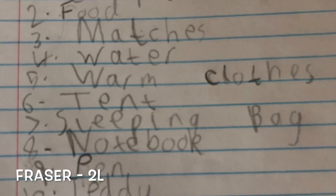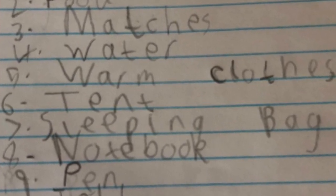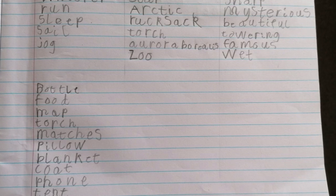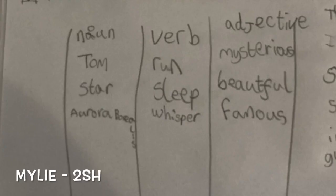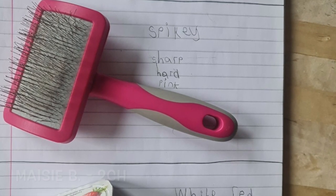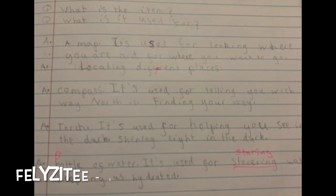Well done to Fraser in 2L, who did an awesome job of thinking of 10 things that an explorer would need in his bag. Well done to Lucas in 2CH, who did a great job of sorting those words into adjectives, verbs, and nouns, and even had a go at adding some of his own. Well done to Miley in 2SH, who also did a great job of sorting those words into the different word classes. Well done to Maisie in 2CH, who did a great job of finding some items and using some awesome adjectives to describe them. And well done to Felicity in 2W, who did a great job of writing down some questions and answers for her items.